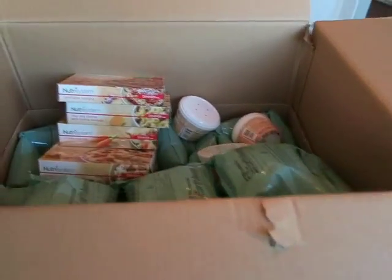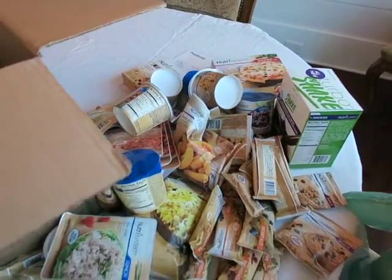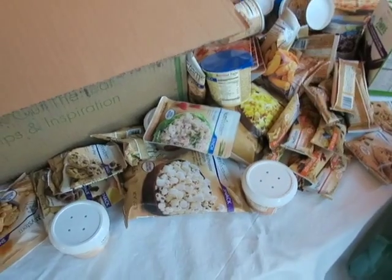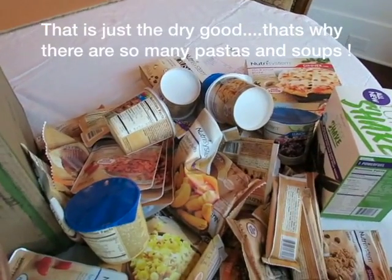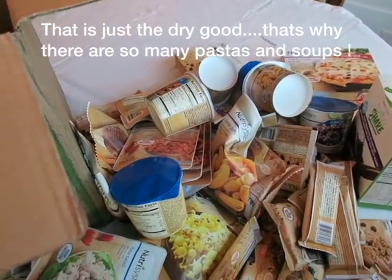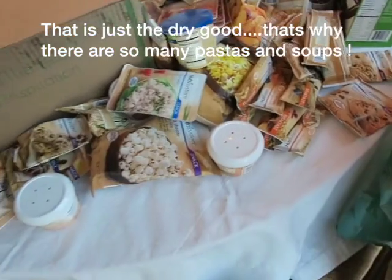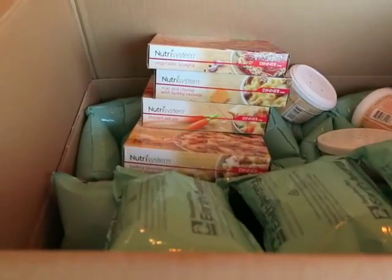So it looks like I'm gonna be having pasta. I mean, look at all this. All that. And I have another box coming. But primarily it looks like I'm gonna be having pasta for dinner almost every night. And then I'm definitely gonna have to read the instructions on this. I'm really excited to start.